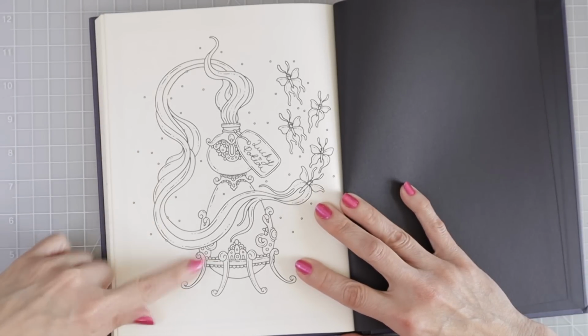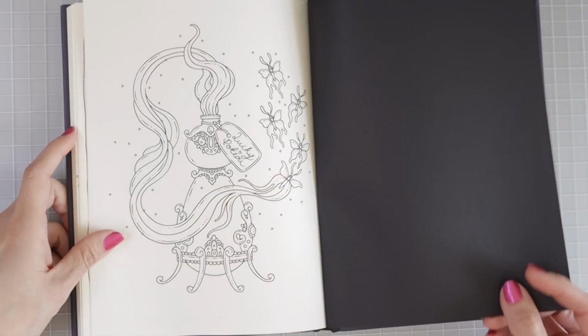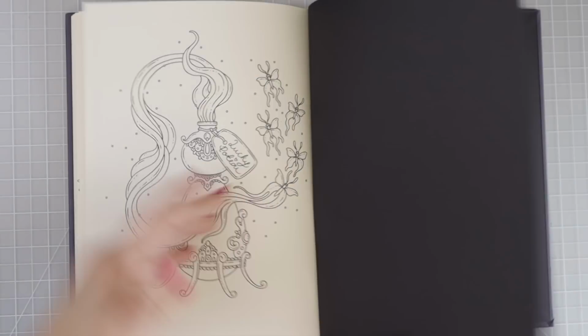Oh, I love this one. Look at that gorgeous bottle. Oh my gosh, I have to color this next. I love that. I'm really loving coloring bottles lately. But the last page, just like the Maria Trolle book, is a black page.